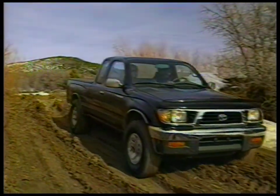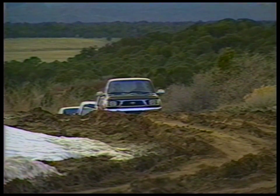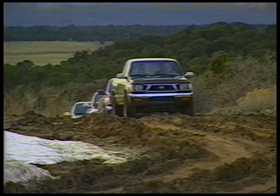Sometimes people get into the mud hole and that forward momentum is lost, and unlike being on the street, when you give it gas, you don't go, you stick. Yeah. And so usually if you feel that momentum slowing down, sometimes it's best to just grab reverse and back right out of it instead of trying to spin your tires.